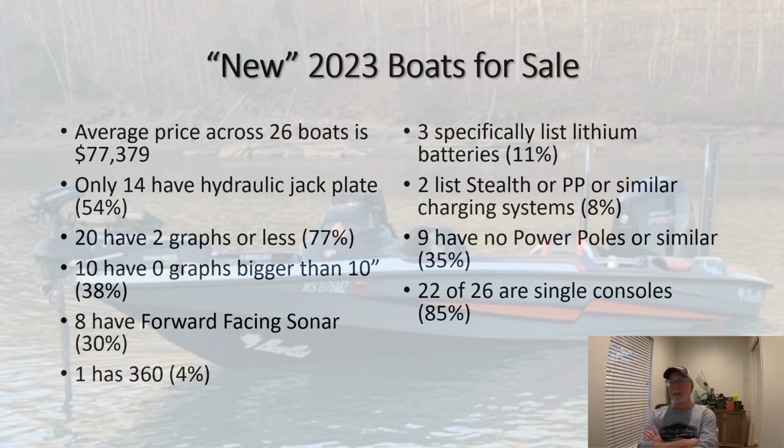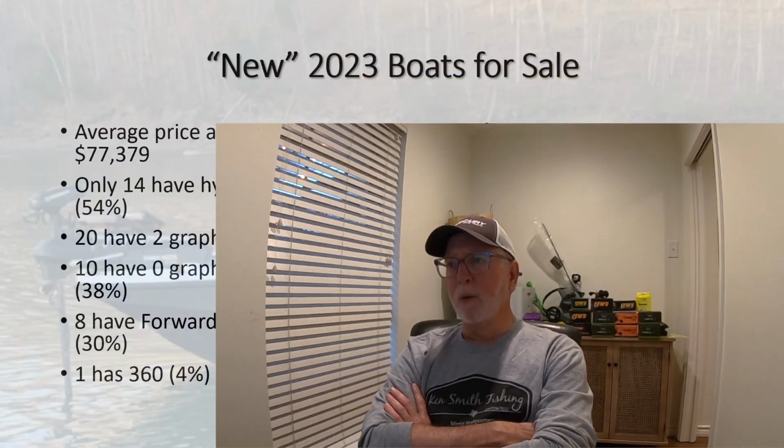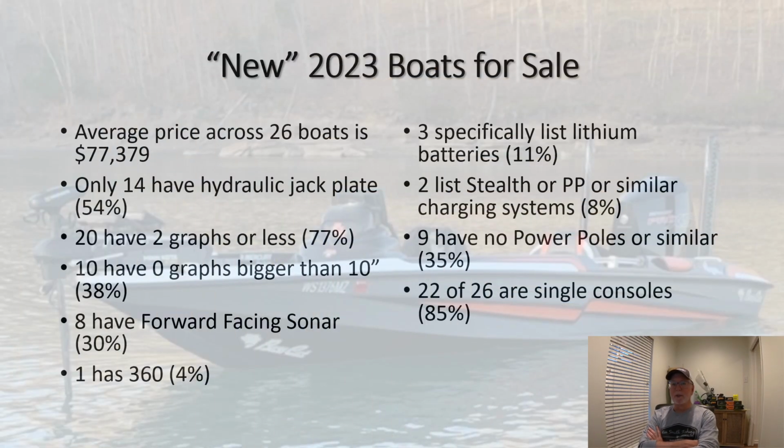This is one of those things where the lithium, so 11% showed that they have lithiums. And I kind of made an assumption as I did all this data that if you have lithiums, you probably talk about it. So I assume that's a pretty accurate number for how many actually have lithium batteries, because there's a pretty good expense in that. Only 2 have the Stealth or Power-Pole charging systems.